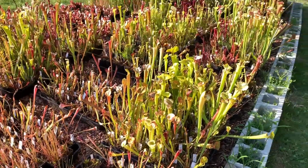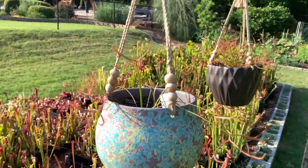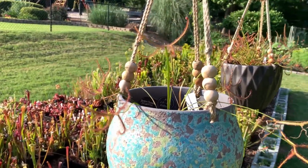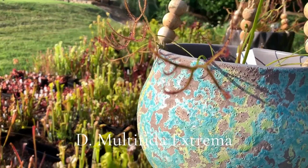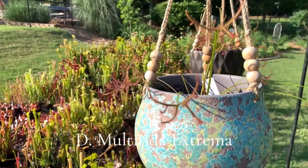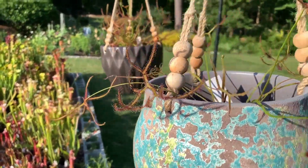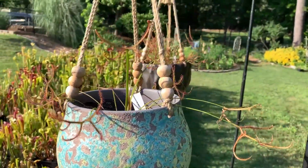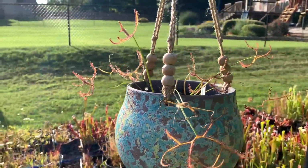So we'll go ahead and move along to, these are our two hanging baskets. We have three varieties of web-leafed sundews, and this is probably my favorite. This is Multifida extrema. It's known for having extremely forked leaves, and this is still a pretty young plant here, although you can already kind of see just how forked these leaves can become. And as that grows and fills out the entire pot, that's going to look really impressive.